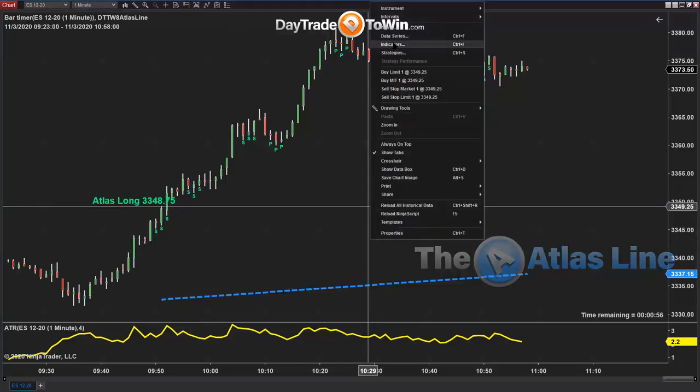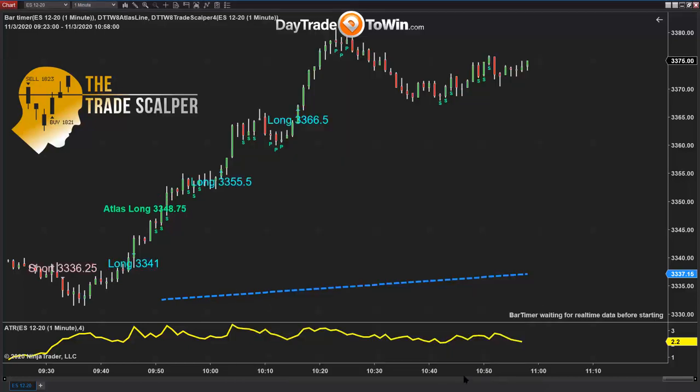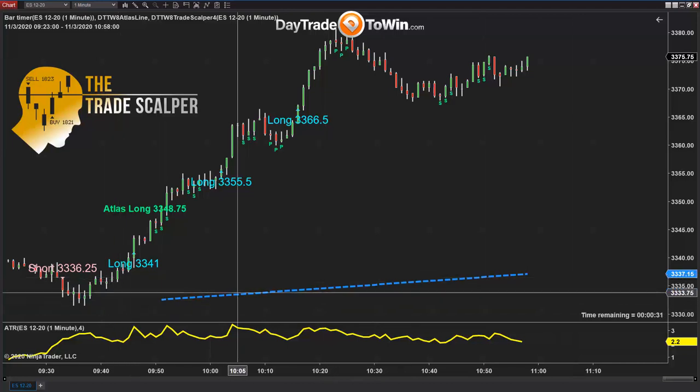So if I add the trade scalper to the chart, let's see the type of signals that exist on the trade scalper. The trade scalper has small targets based on the market moving higher or lower. It's independent from the Atlas line. It has its own rules. It comes with a manual, and it includes training. So the Atlas line signals are separate from the trade scalper.